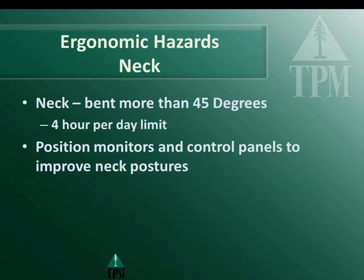And your neck. Well, if you're working on controls or if you're looking down, you bend your neck more than 45 degrees for more than 4 hours, then it kicks you into that whole danger zone where you're more susceptible to an injury. So if you're having to look at controls, and the controls are down, you're looking down all the time. Some of us are working on computers off and on. That's why it's so important to position your monitor.